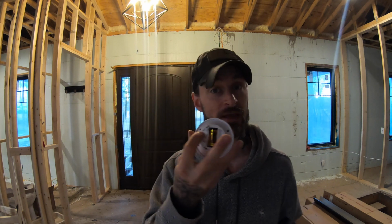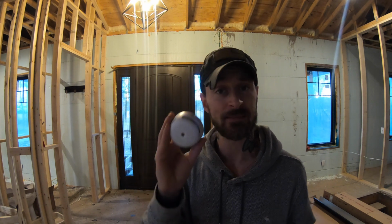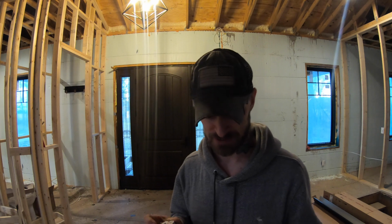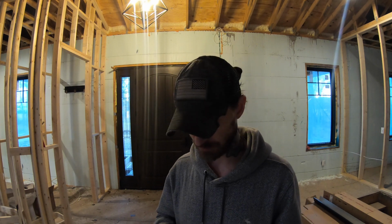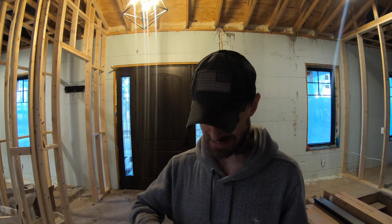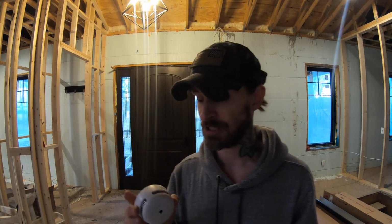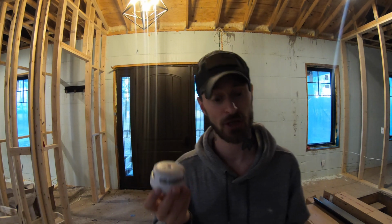They come with a replaceable CR123 battery, and they said that the battery in here is good for 5 years. Now, if you guys aren't familiar with smoke alarms, it is recommended that every 10 years you go ahead and replace them. I can't remember if these are at the 5-year also or if these are at the 10-year, but basically the sensors can go bad.